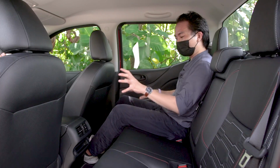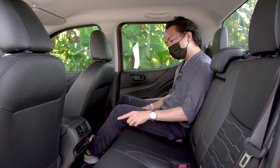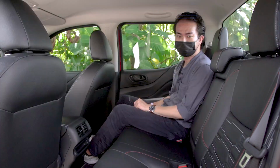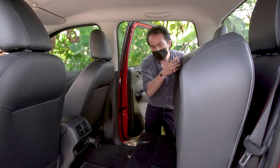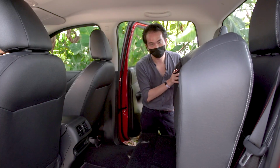You've also got rear aircon vents, which are still not very common in this segment, and you've also got a new USB charging port down there, but then you've got two people here, so you kind of have to fight for it. As before, the rear seats can be folded upwards like this, so you can store items here as well as here if you so want.